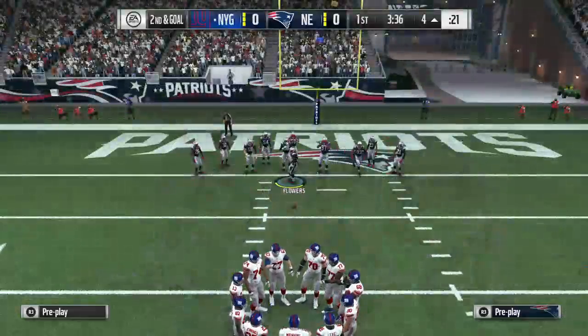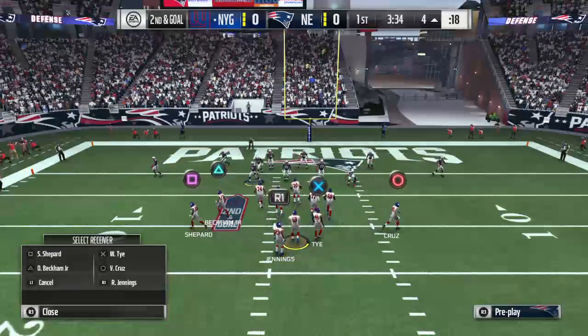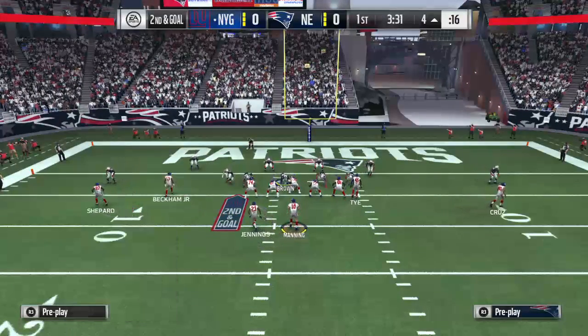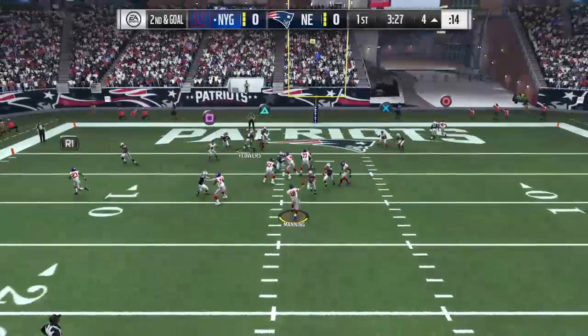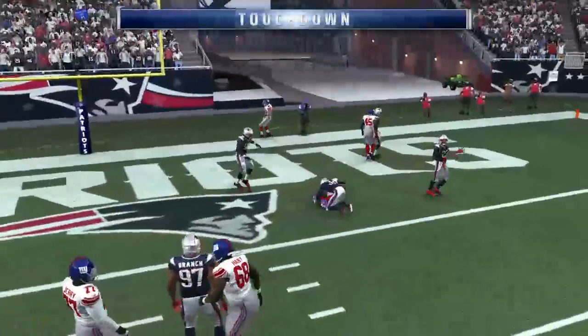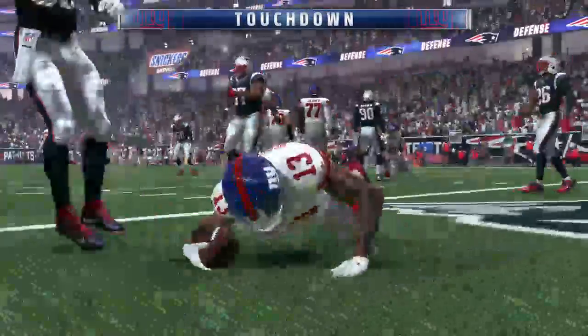Couldn't do it there. It'll be interesting to see. Offensive lines had to pass block a lot on this drive. Will they be able to revert and fire out and create some space in the run game? Throwing is Manning. And he's got his man. Beckham. Touchdown, Giants.